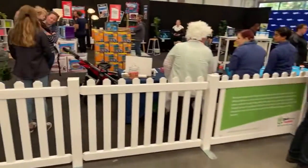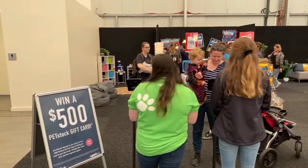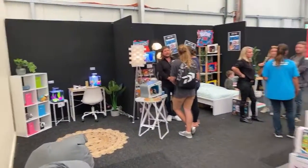Over here we got the Pet Stock booth, where they're giving away a $500 Pet Stock gift card to one lucky visitor. And they've got some pretty cool stuff going on in here too. We'll jump in and have a look. They've got a little bedroom set up. They've got a little desk.